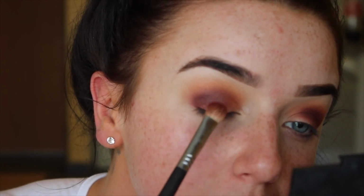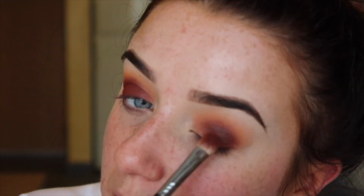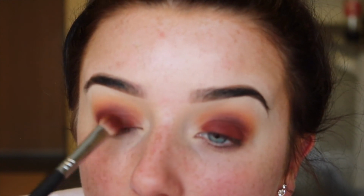So now I'm going to go in with the dark shade, the same shade that I've been using. So this one, like a burgundy one. I'm going to take my MAC Prep and Prime spray and just spray my brush. And then I'm going to dip it into the product and apply it to my lid. This just gives it a better pigment. Oh, very nice. Beautiful. Absolutely beautiful.